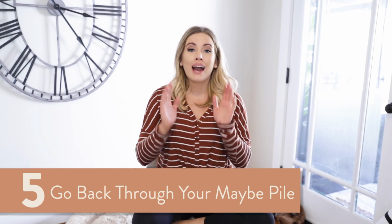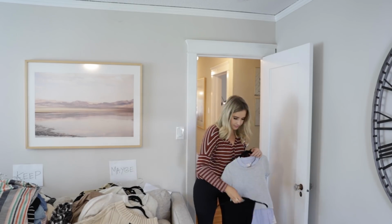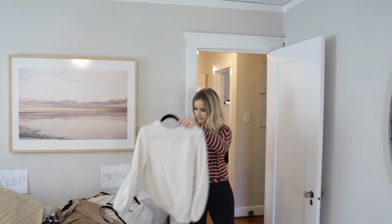Number 5, go back to your maybe pile. Okay, so the goal with the maybe pile is that by the end of it, you have a 0 balance. You don't have anything in your maybe pile, it's completely empty, which means you'd either identify, yes, I wanna keep it, or no, I wanna donate it.